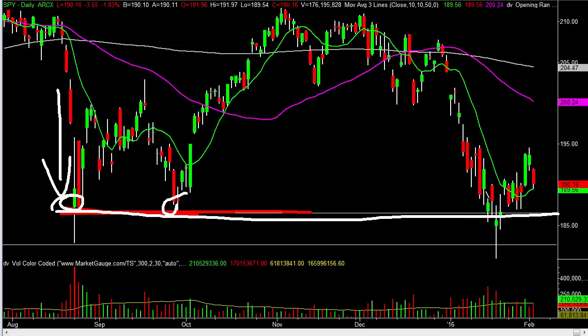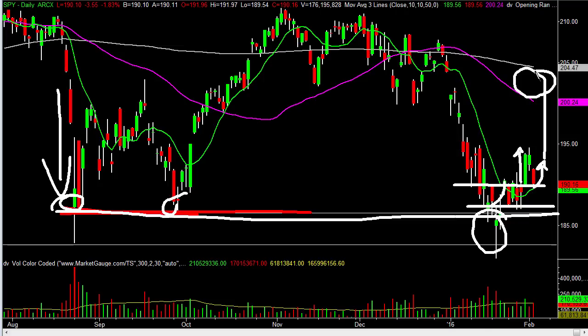Now, that doesn't necessarily mean that you just buy it down here hoping. The other thing that's happened is it's come back over this green line, which is the 10-day moving average, consolidated, and then broke out on Friday. So it broke out, now it's just pulling back from that breakout. So long as it can hold this consolidation and turn back up, this thing is looking like a classic bottom. Now, bottom may only mean that we come back up into this area.